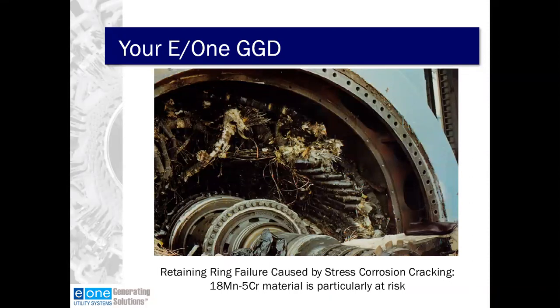So on the screen before you is a failure mode that we just noted. This is a failure of a generator due to retaining ring failure as a result of stress corrosion cracking. So it's a specific failure mode. Predominantly, it's focused on generators with retaining rings with 18 manganese, 5 chromium stainless steel. That material is extremely susceptible to this failure mode, but most stainless steels also. So we want to eliminate this failure mode by maintaining our dew points to OEM prescribed limits.